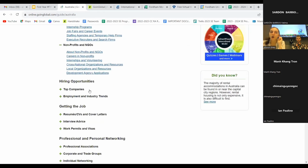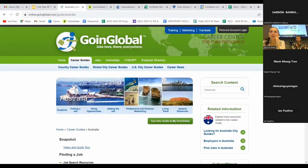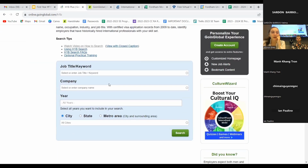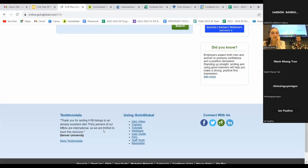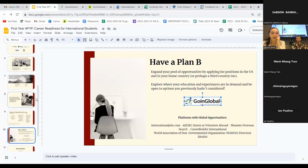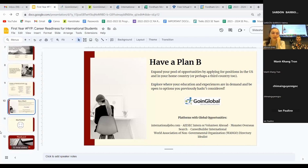So if you are unsure if you want to work in the US post-graduation and you want to have a third option to think about, Going Global could be a good resource. They also have, as you can see here, H-1B and OPT opportunities on Going Global's website. So you could search by keyword or company and see what opportunities are available there. So Going Global is your last site that's going to be very helpful for you. We also put other platforms with global opportunities. I won't go through all of them, but definitely something to consider.